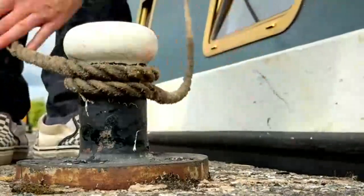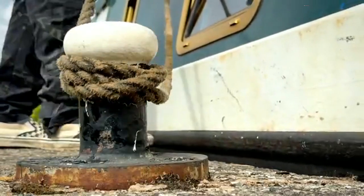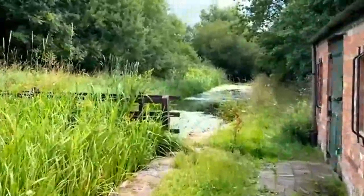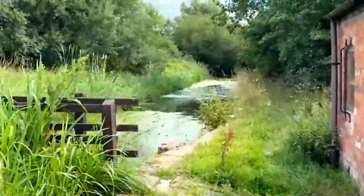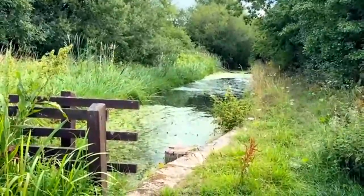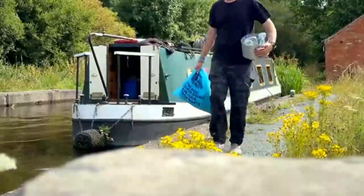The western branch of the Montgomery Canal was abandoned back in the 1920s after a breach which was deemed too costly to repair. Today, little remains of this historic waterway. I think that's pretty cool, and if I had time I would love to explore that on foot. But I've got to get my rubbish away, carry on the journey.